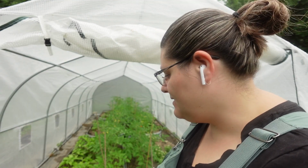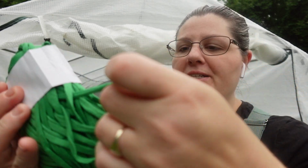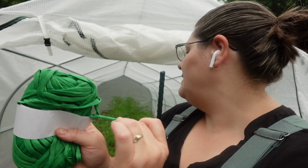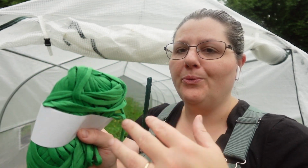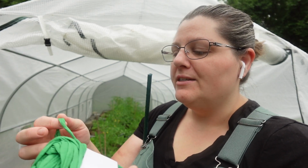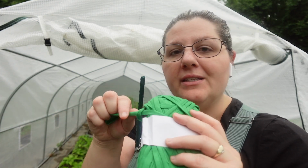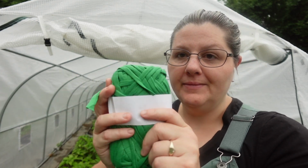I got this, I'll link it down below. It's almost like a t-shirt material. It's a bit stretchy, it's very soft. And I decided to go with this instead of just string because it's going to give a little bit of space as they grow, as well as with the wind, because we do get high winds at times. I think it's going to be supportive, but a little bit more forgiving than a twine or something that might damage the stem. So let's do this.